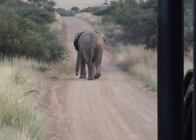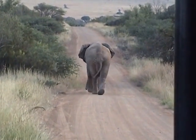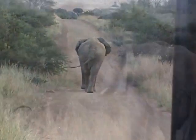They will move from different breeding area to different breeding area to try and find receptive females. All the rest of the time they'll be solitary.